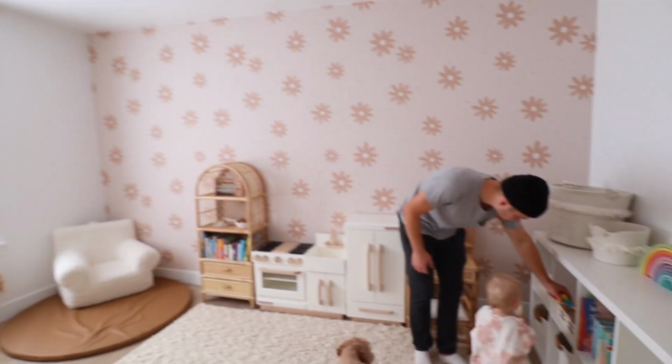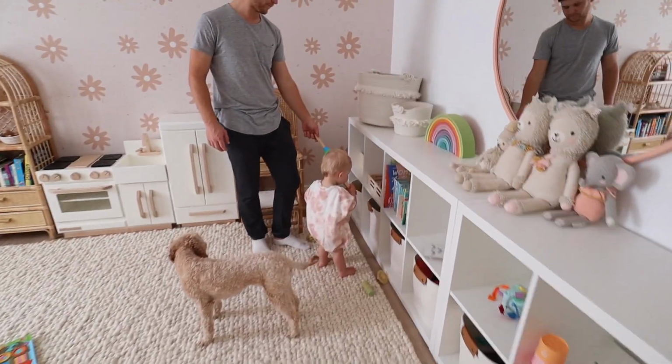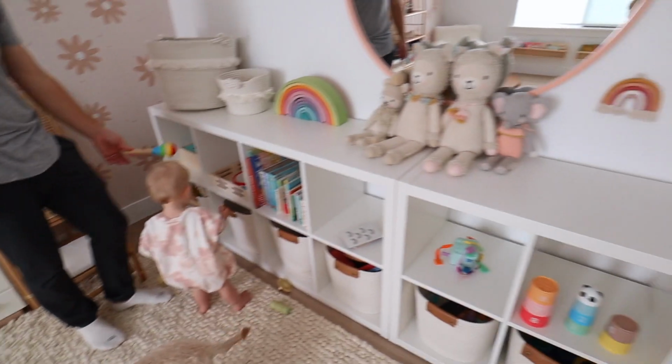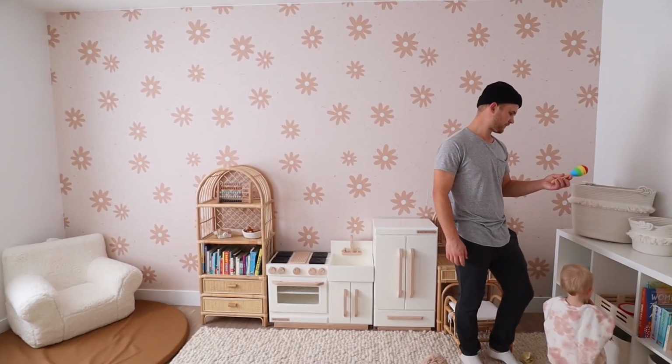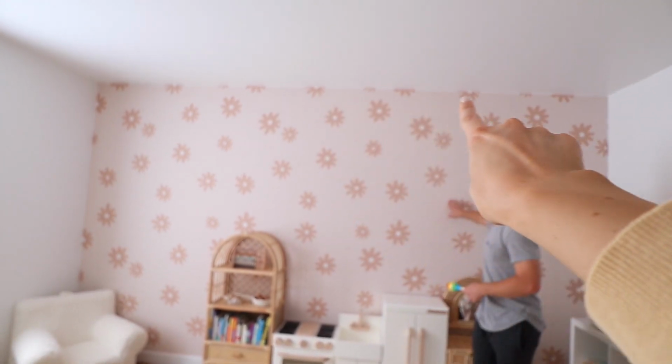We are starting out the day in the playroom. I wanted to do a blog post of the playroom, so we're just playing in here and shooting a few pictures. So we showed you guys putting up this wallpaper last week. It looks so cute. A lot of people were wondering, why does it not touch the ceiling all the way?